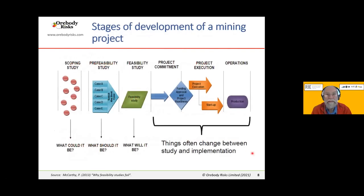And this slide summarizes those study types in a nice graphical manner. At a scoping study, you're looking at lots of different possibilities and trying to answer the question, what could it be? And then at pre-feasibility, you've got a couple of realistic scenarios available and you're saying, what should it be? And then at the feasibility study, you've picked one particular option and you're trying to fine tune, if you like, the planning on that. So you're saying, what will it be?